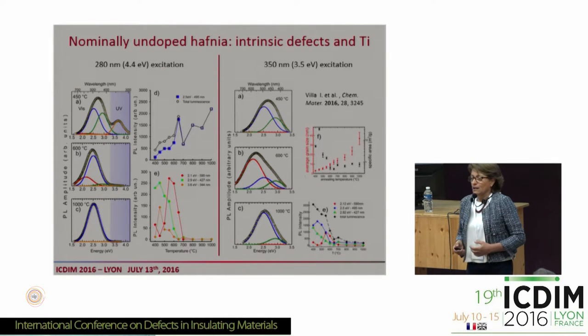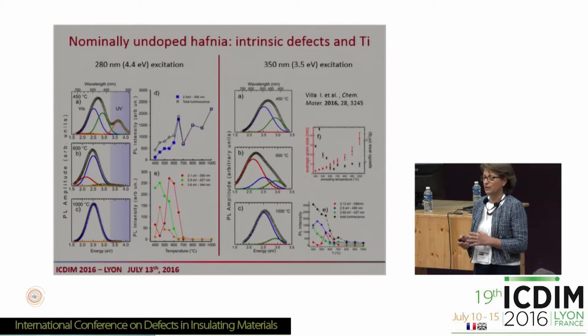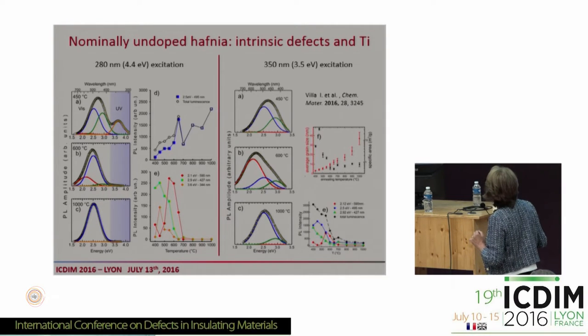Now, what about undoped material? If we do not dope the material, we have the chance to observe well the intrinsic defects in the structure. And here we have several emission spectra obtained under two different excitations, 4.4 eV and 3.5 eV excitation. We observe rather similar bands in the two cases, 2.1, 2.9, 3.6 eV, and 2.5 eV, here and here as well.